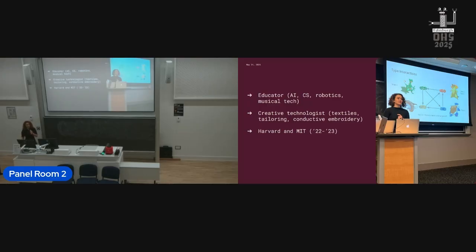I also call myself a creative technologist, which I know is a kind of all-encompassing term, but I work in textiles. I've been sewing for many, many years, since I was a child, actually. Learned it from my grandmother and my mother. So I have a very vast background in tailoring and sewing. And then I've also been dabbling in the conductive embroidery space, e-textiles. I love everything about e-textiles.